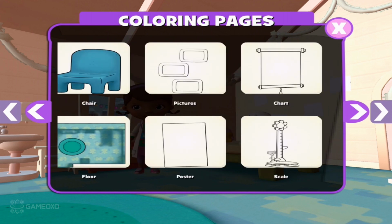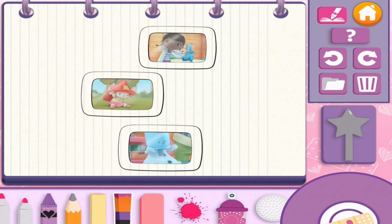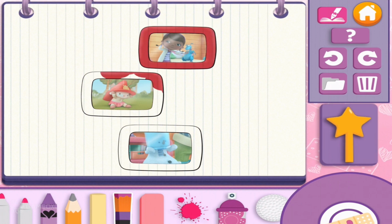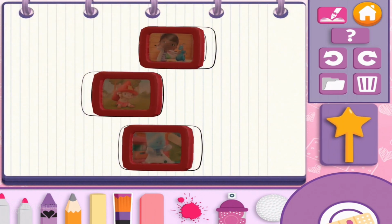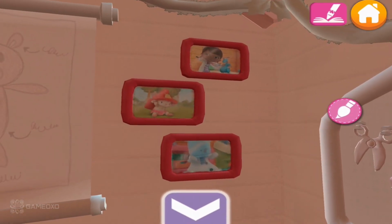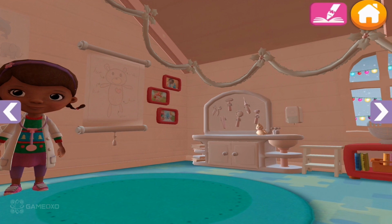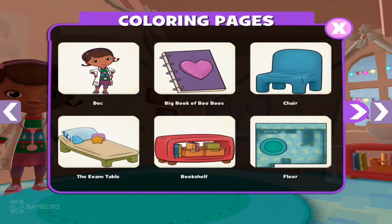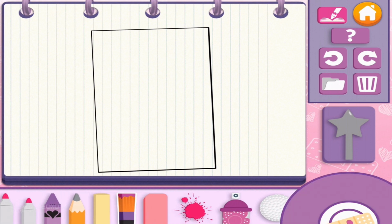It sure would be nice to brighten up the checkup room a little. Some pictures. The magic paintbrush. That's amazing! Wow! These drawings are really great! A poster. The magic paintbrush.